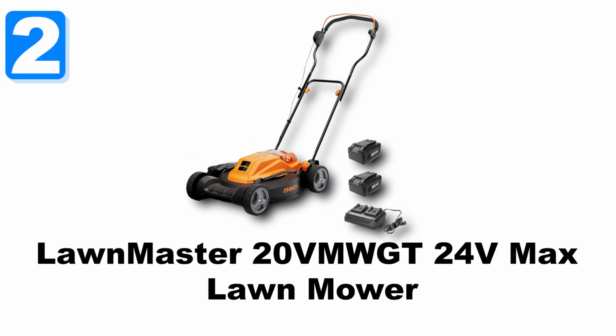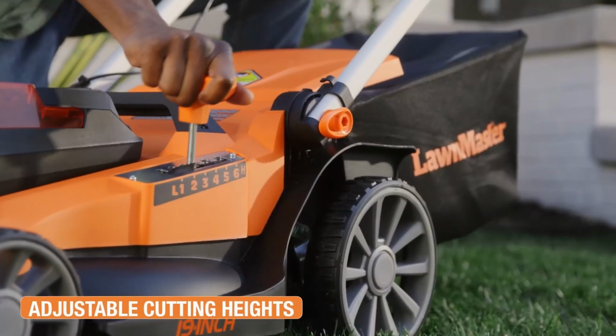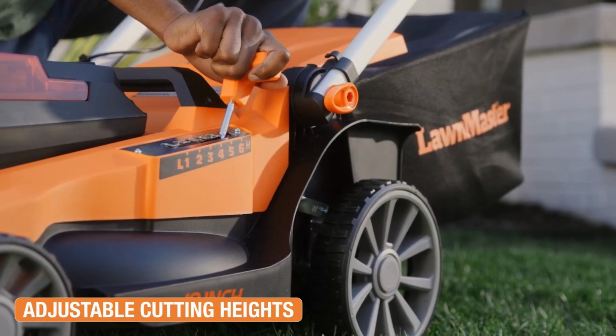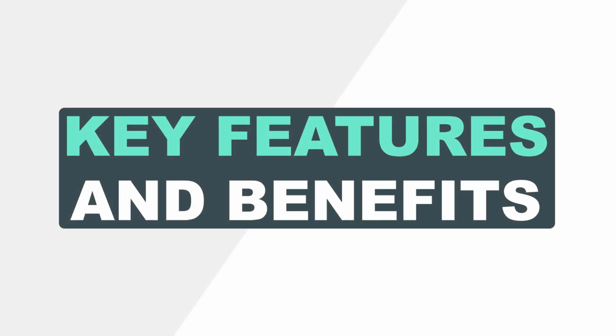Next up, we have the LawnMaster 20VM WGT 24 volt max. This mower is engineered to provide a clean, precise cut with less noise and no emissions, making it an environmentally friendly choice. Getting into some of the key features and benefits.